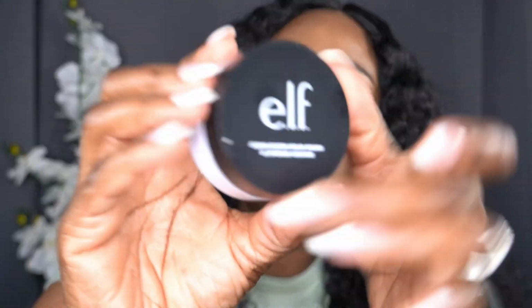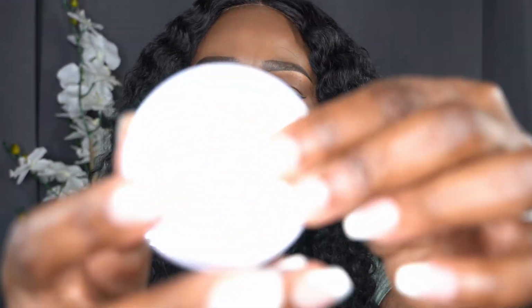And the last thing that I have is this Clean Queen Solid Brush and Sponge Cleaner. So it comes in this little jar. It looks like a little block, almost like a soap. See? Alright, so I'm gonna get one of my brushes. Let me get a brush that's not so dirty. I just want to see what happens. I don't know if it's supposed to take off the dirt off the brush. I have to look to see how it works.